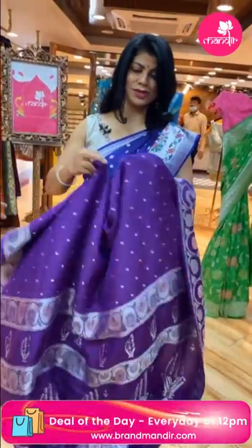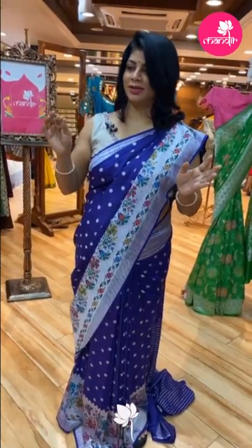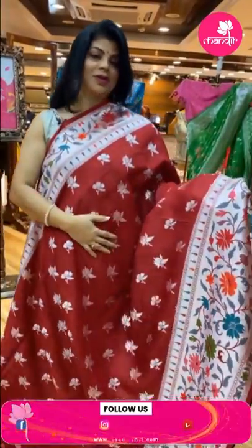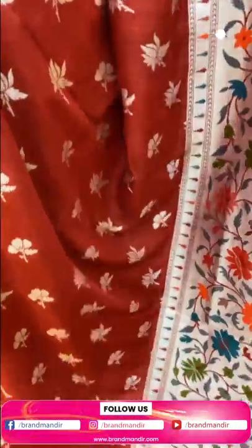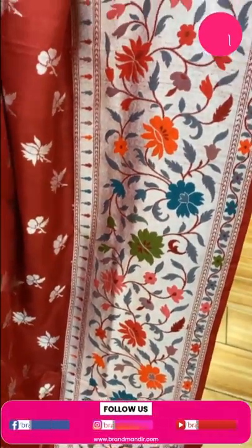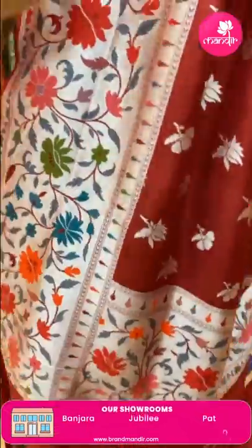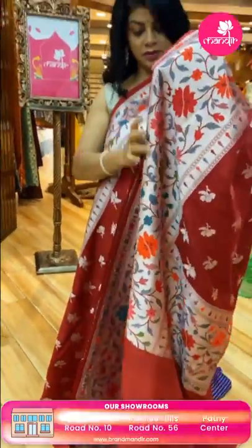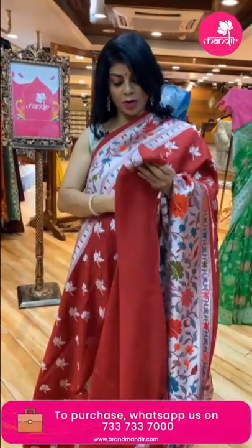Chala bondi, soft undi. Next. Wow, nice maroon color. Tusser Georgette Banarasi, gorgeous floral with leaf, tissue border with meenakari, florals and vines. Pallu, tissue pallu with meenakari, florals and vines. Blouse, it's a self with border.